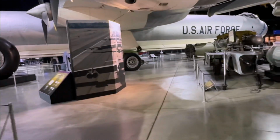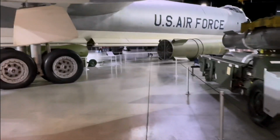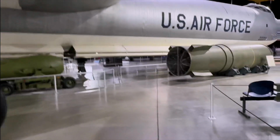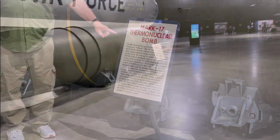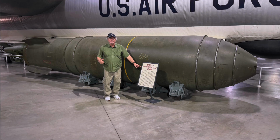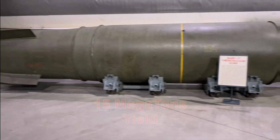Compared to another bomb carried on the B-36. And I think this was the largest size and weight bomb that they carried. And it was the Mark 17. Made one hell of a boom when it hit the ground. When it went off, anyway.